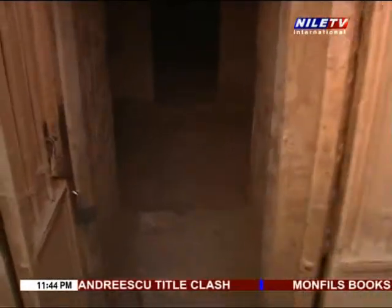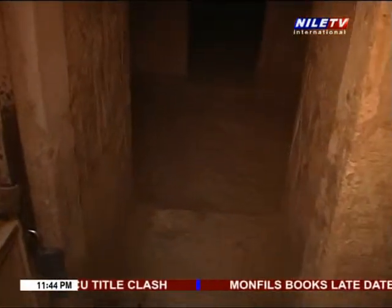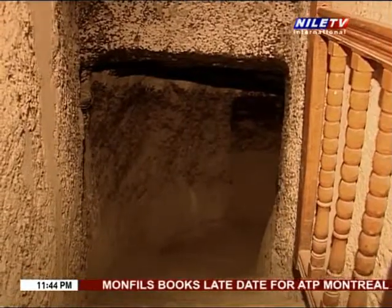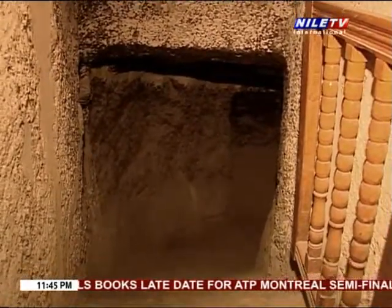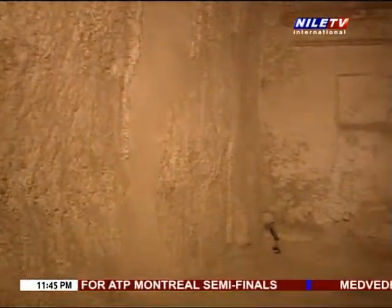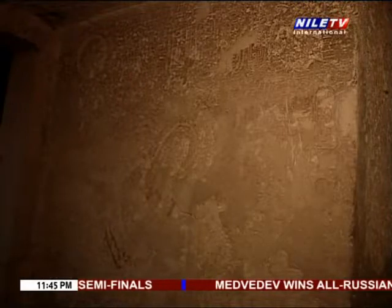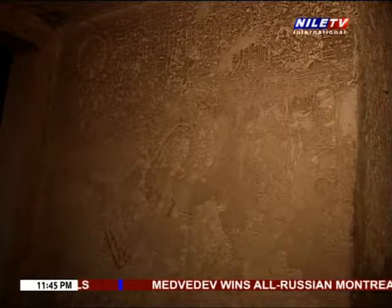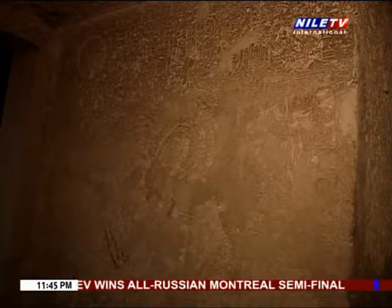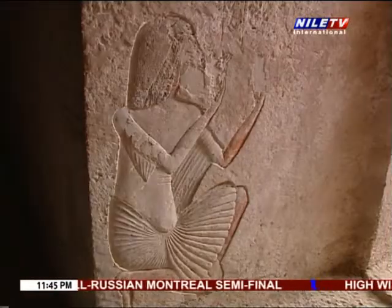The work in the tomb was never finished, as well as the carving in the niche behind. A staircase descends from that chamber. Its 47 steps lead to the burial chamber. At the inner wall of the entrance, there are reliefs representing the king and the queen and Princess Meritaten in the presence of God Aton.